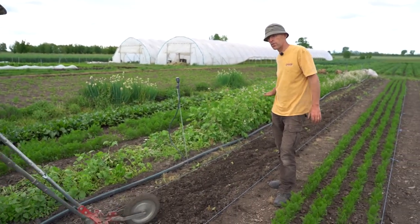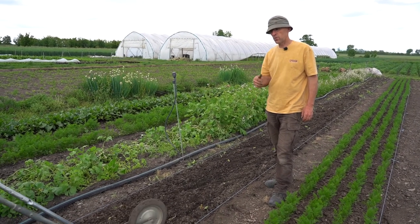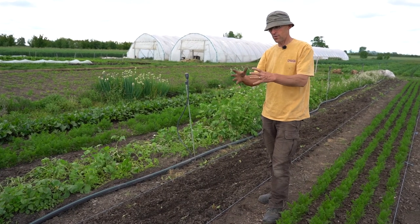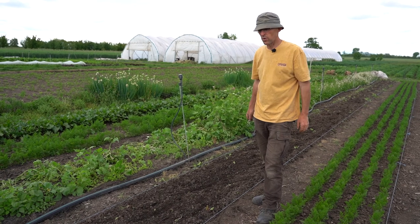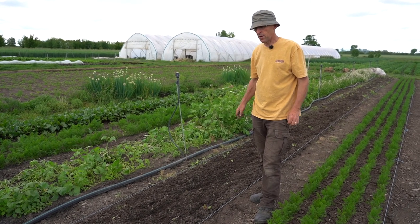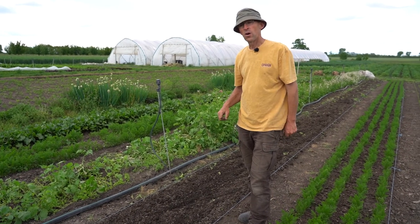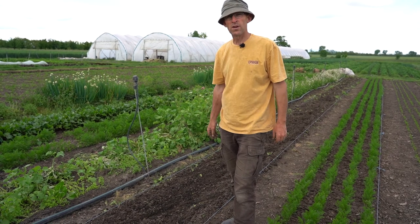We'll spread it on the soil surface, approximately 20 tons per hectare. That converts to around one wheelbarrow for every 2 or 3 meters, depending on what we're growing afterwards. And we can turn that in either with the wheel hoe, or if we've got several beds at once that we're doing, we turn it in with a rotor harrow.